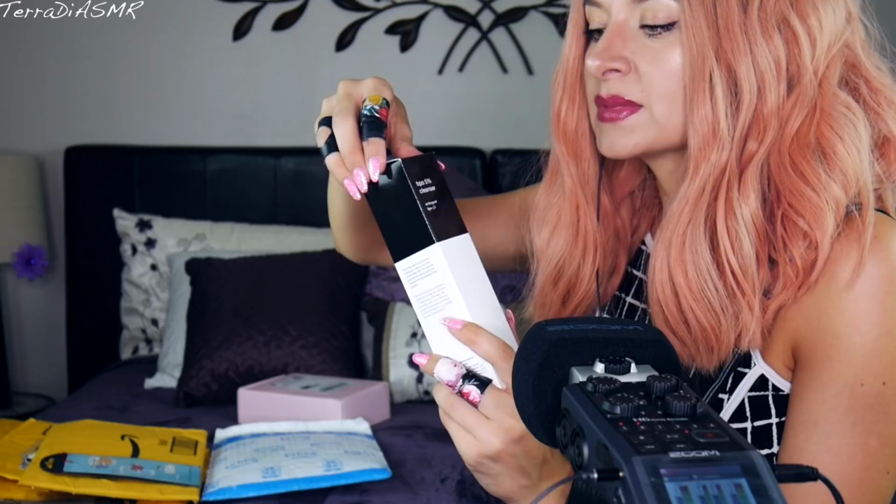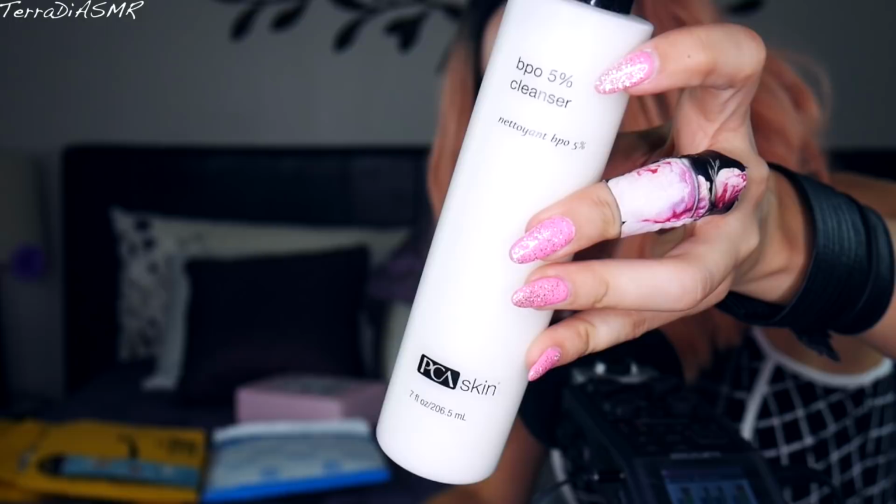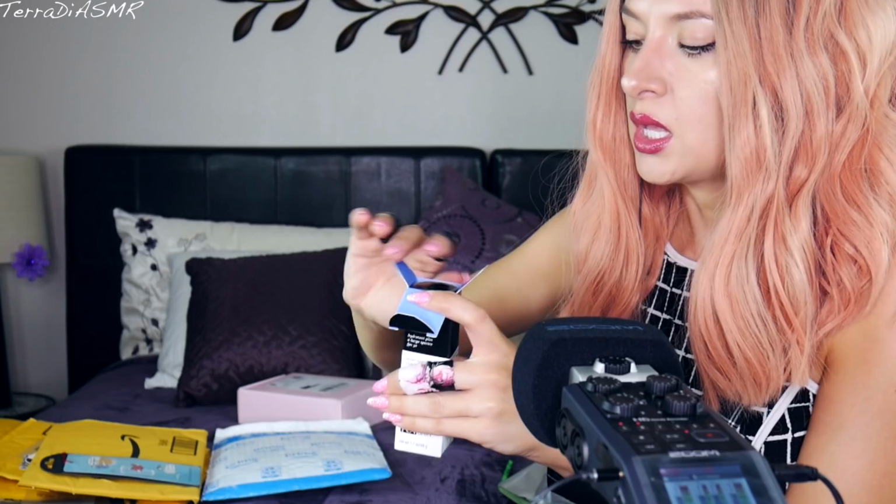So this is the BPO 5% cleanser, and I use it at night, every night. If you start with this, you gotta start slow and maybe use it once a day, every other day maybe or something, because it kind of dries out your skin. But then, once you get used to it, it's really nice. And then this is the lotion I use in the morning, because it has SPF 30. It's very nice and light on my skin.